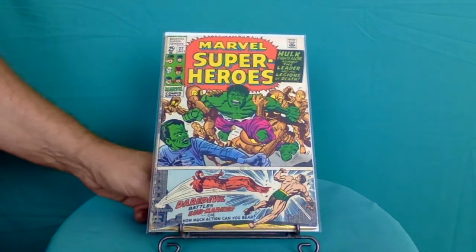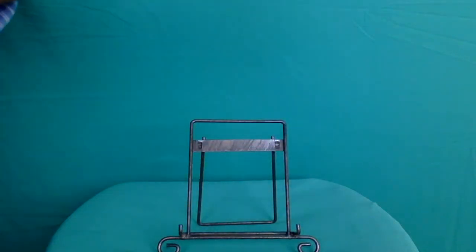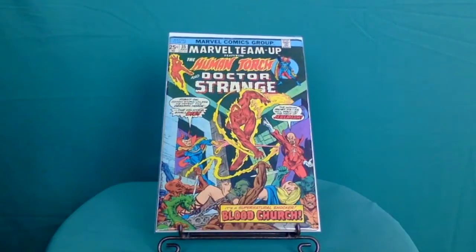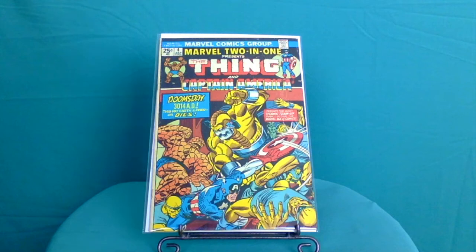And again, for comic historians, people that love just incredible art, I believe that's Kirby art. Marvel Team-Up, number 30, featuring the Falcon, and 35, featuring the Human Torch and Doctor Strange. And Marvel Two-in-One, number 4.